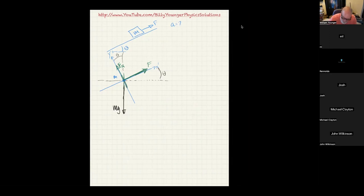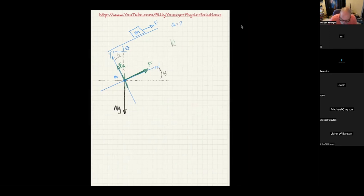are what's called vertical angles. And that means they're angles across a vertex. It doesn't mean they're actually vertical. And by default, those angles are always equal. So this angle right here is also theta.